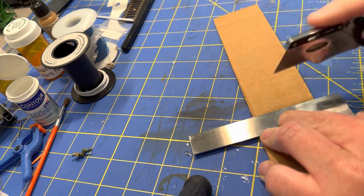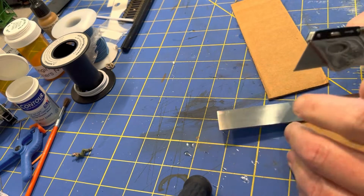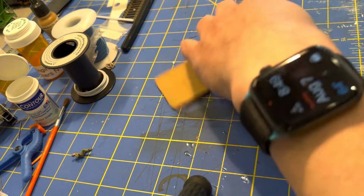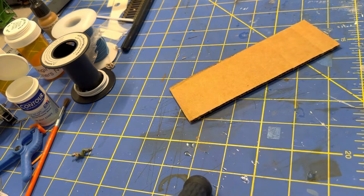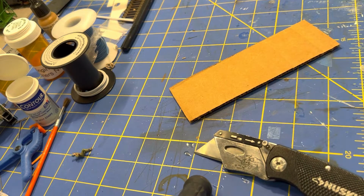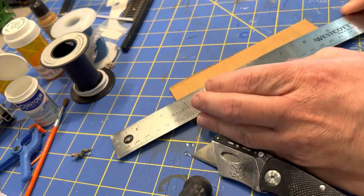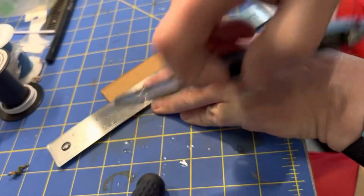I got these strips of cardboard out of something we bought a long time ago, and they were already just a couple inches wide, and I just kept them. I thought, you know what, when I go to do some plaster cloth shell at some point, those things are going to be doggone handy. So I'm kind of doing that, but I'm also finding that I don't need them to be 2 inches wide for this project.